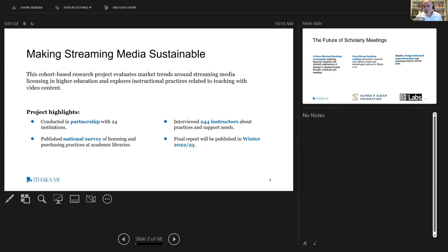And it has focused on two different questions. The first, which was published this spring, was a national survey of libraries about how they make decisions about what kind of content to license, how they feel about the features of those various services, what they would like to see, and why they make the decisions they do about what they purchase. And most significantly, libraries really think at this point of video as a medium that is mostly useful for instructional purposes and think about it primarily as a category that goes into their thinking around supporting teaching and learning rather than research.